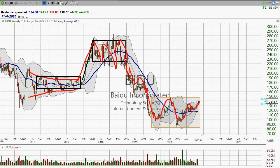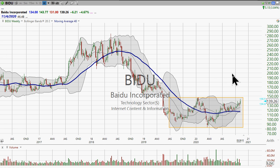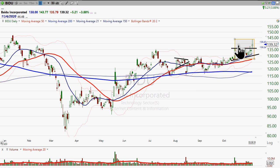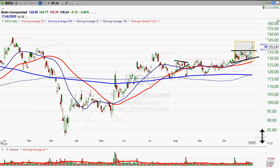And so I just think it's interesting with Baidu that as I look at this stock, it looks like it's just ready to come out of the accumulation phase, and that would put it smack dab in the, I don't know if anybody ever says smack dab anymore, golly gee. But it would put that right in the middle of the markup phase. So that's why I like this stock.